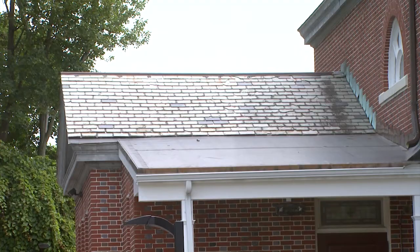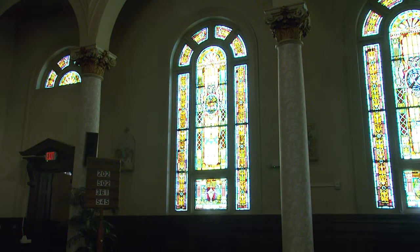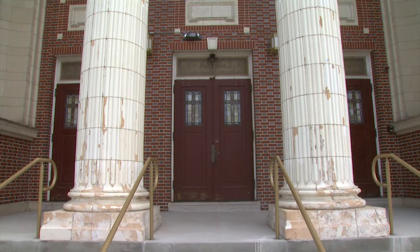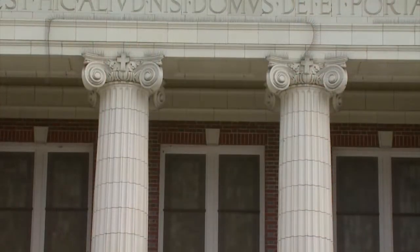But first of all, the roof, and then the gutter system, and then we have to paint the windows and the plexiglass or some kind of glass that's on there, and maybe any pointing. And in the front of the church, we have the columns that are there, and I don't think they're weight-bearing, but they're really decorative, so we have to restore those.